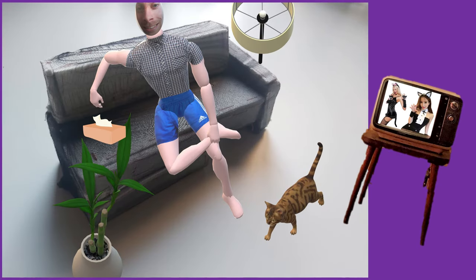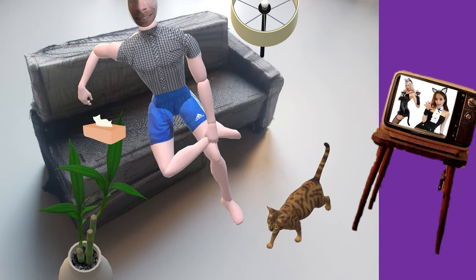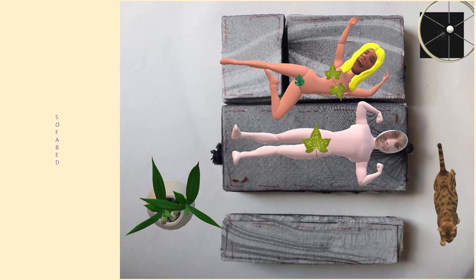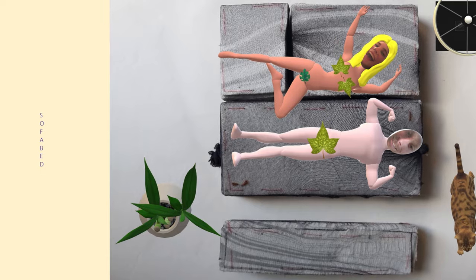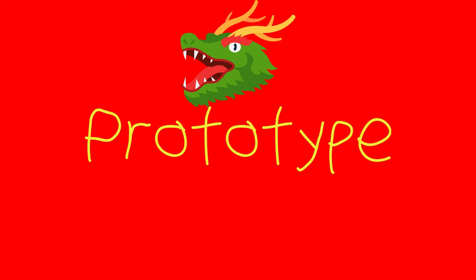So, this is me, tiny me, sitting on the sofa, watching some television. And here is then the sofa bed. Installed as a bed, me and my girlfriend lay under, very happy. Time to make the actual prototype, slash unphotoshopped woman.